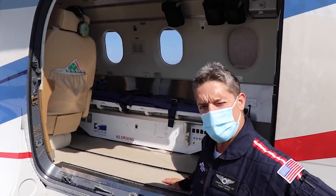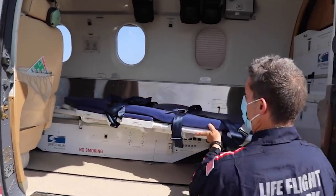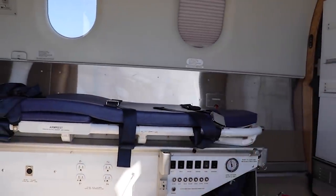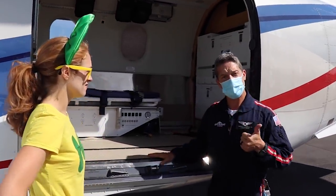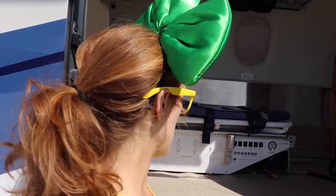So you might wonder how we move the patient in and out of here. We can do it with this bed right here. Whoa, look at that. And then we can slide them back in. So it definitely looks like you need some help. How many people are on this plane to help a patient? We have a pilot, we have a flight nurse, and then we have a medic, and then we have the patient. So that makes four. Four people on this plane, wowee.